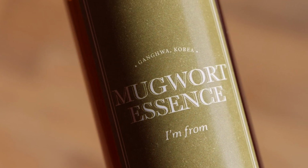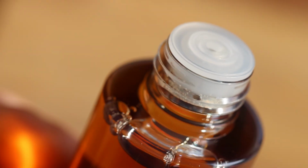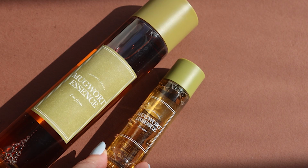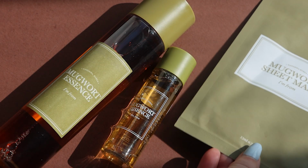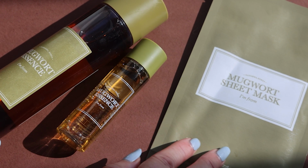One product that has worked really well for me is the I'm From Mugwort Essence. I emptied a full bottle and almost a small one of this. It's really light in texture, as you can see here, and it absorbs really nicely into the skin. And I do love that it comes in a travel size, and it also has a sheet mask version that I tend to use a lot. With the sheet mask, you get to leave it on the skin for a little bit longer, so it gets that extra time to pull into the skin, and I really, really love that. So mugwort is a great ingredient for my skin.